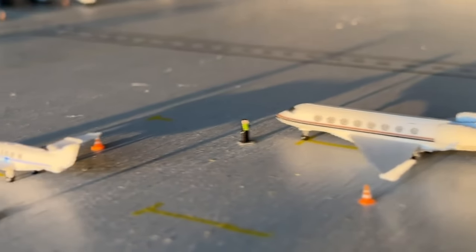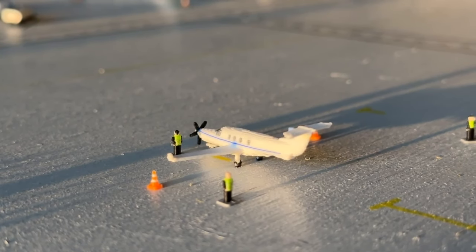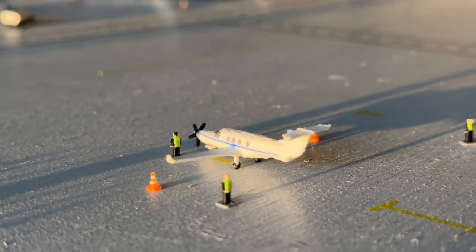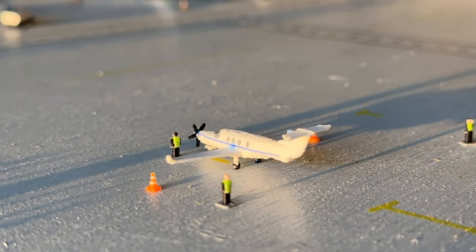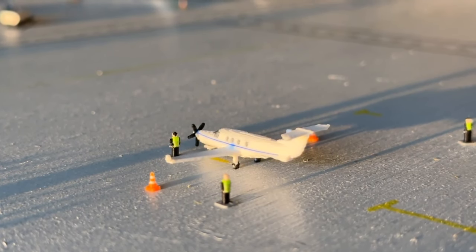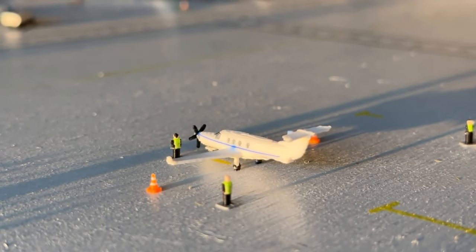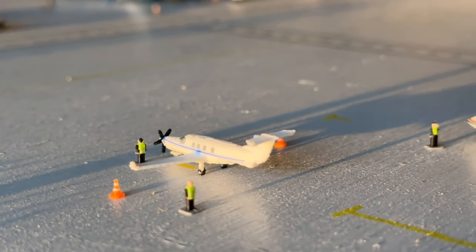It looks really nice. We also have the Pilatus PC-12 private owner today. You can see he's doing his walk around. So actually the human's about that big next to the 400. That's got to be really, really close. The cone's definitely not that big, but obviously with the bigger mainline planes, you want to be able to see them at least a little bit, but the actual person is honestly pretty close. So that's really cool to see.